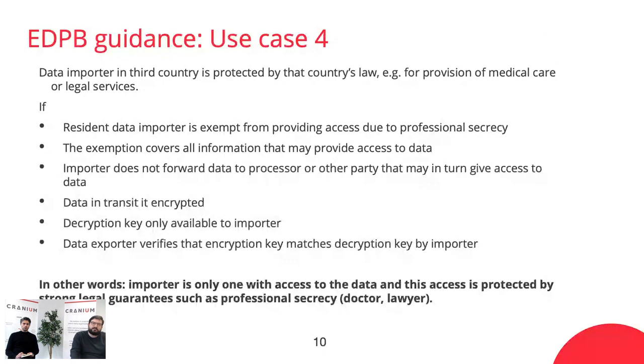One of the perhaps more applicable practical use cases, something that I can imagine in practice, is their fourth use case, where they say, well, we have a data importer, the recipient of the data in a third country, and they have their professional secrecy. They have a provision in the legislation of the third country which prevents any other party taking knowledge of the information, of the data that was sent.